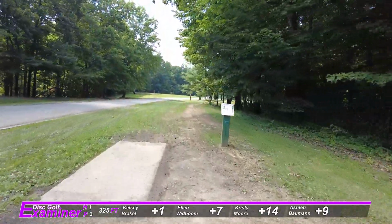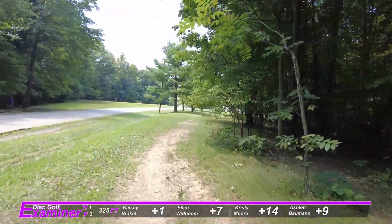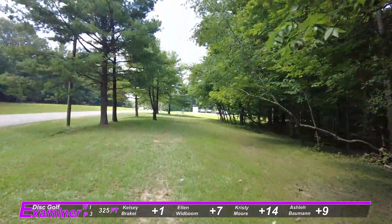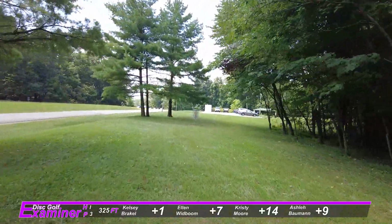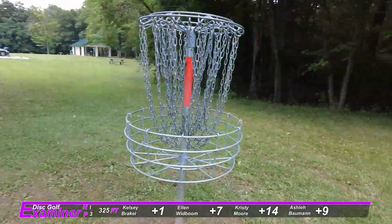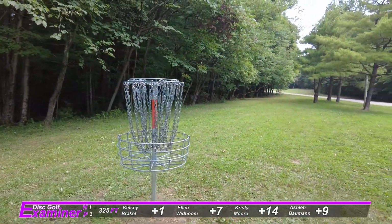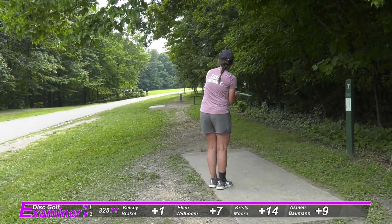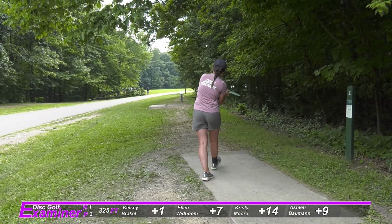It's a par 3, 325 feet. OB road on the left and thick woods on the right. I've seen people use the road to skip, but mainly I think people are trying to keep it in the center of the fairway. I think it's hard to get anywhere significantly down to the basket without hanging it over the road to some extent, either via a forehand or a really aggressive anhyzer, which is where you have the opportunity to run into a lot of trouble. Mm-hmm.